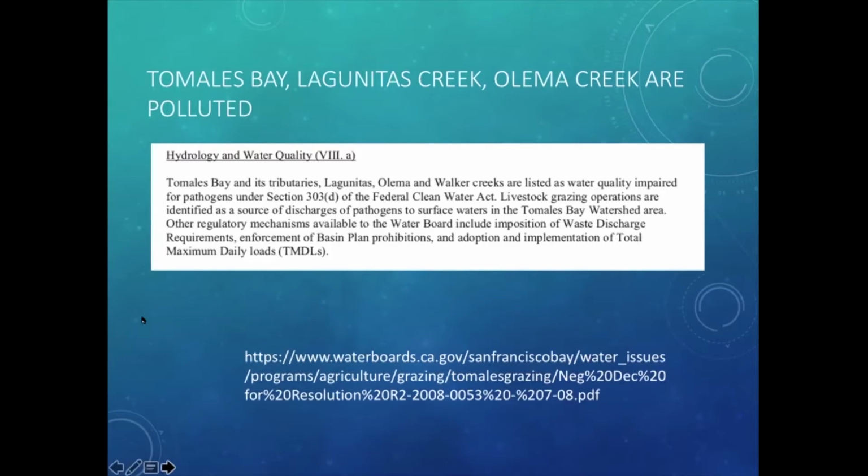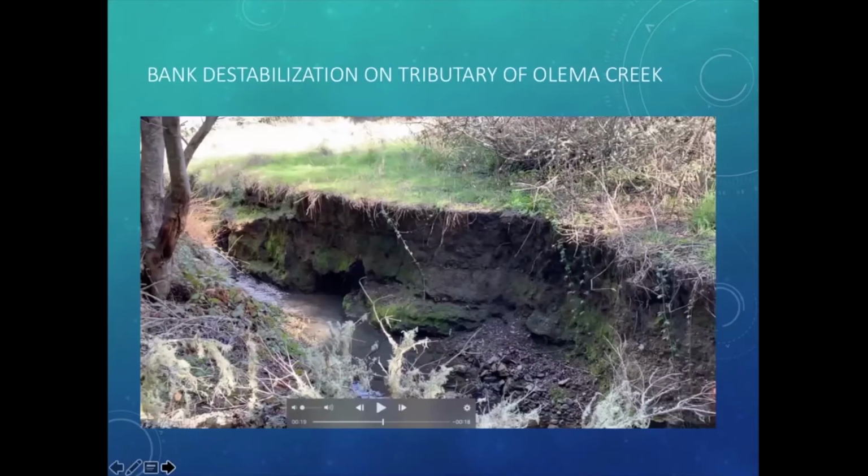Here's, by the way, a video clip I took of a tributary of Olema Creek. And this is one of the worst impaired streams that's supposed to be part of the federally listed coho salmon and steelhead trout, but it's in a beef ranch, and the beef cows were constantly crossing this creek, and this is horrendous bank destabilization and erosion. The water quality is turbid, cloudy with sediment. This is the last thing you want for salmon and trout. This was January 2020.